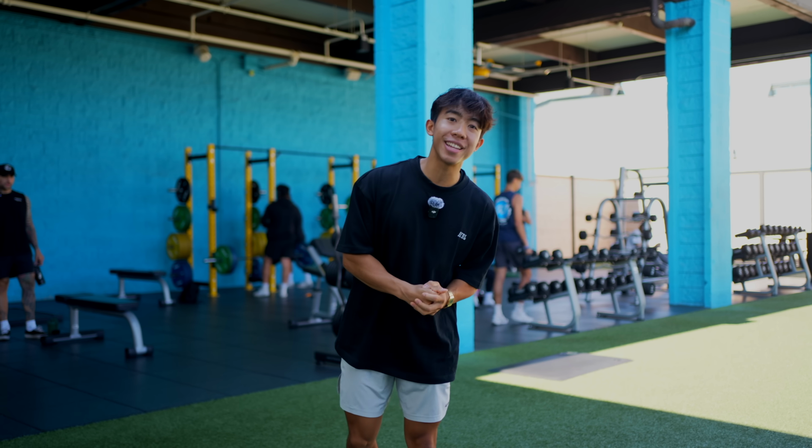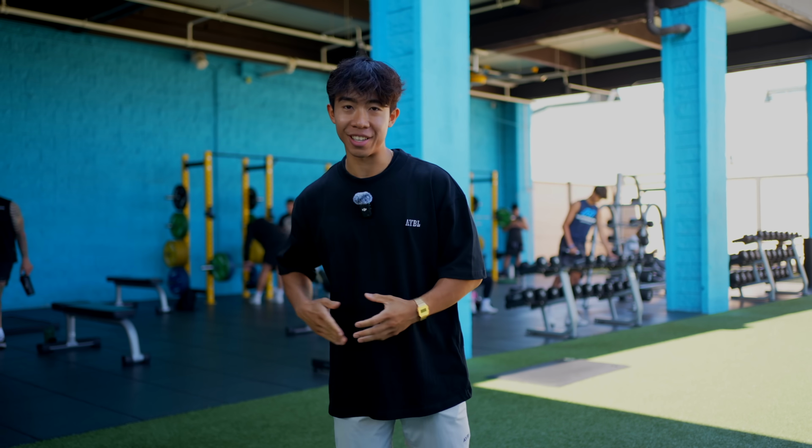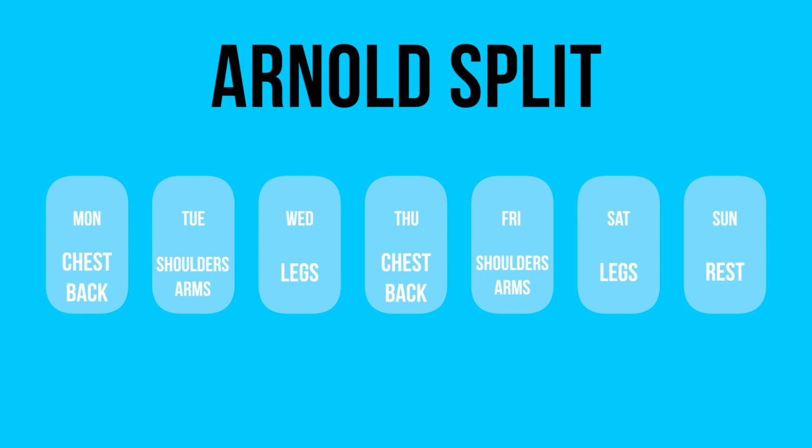Now, the Arnold Split is a 6-day workout split that goes like this: Monday chest and back, Tuesday shoulders and arms, Wednesday legs, Thursday we go back to chest and back, Friday we go back to shoulders and arms, and then we cap it off on Saturday with legs, followed by a rest day on Sunday.